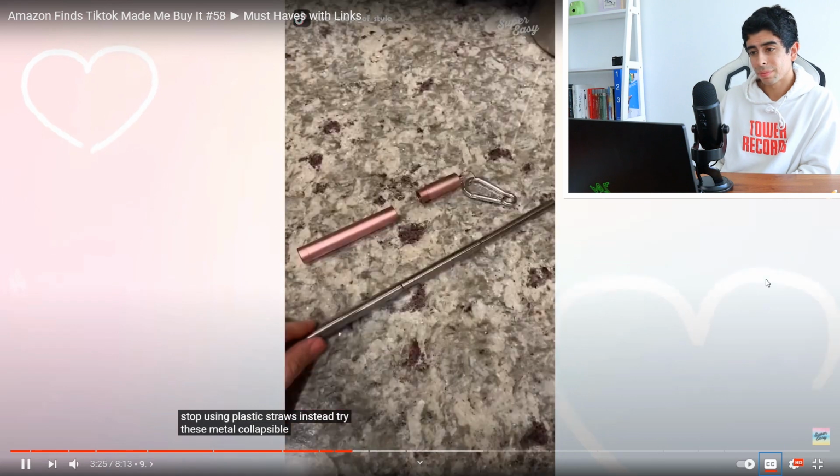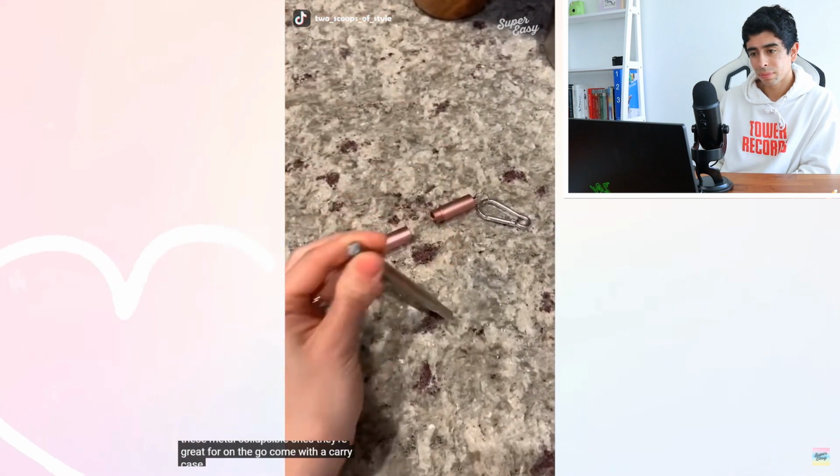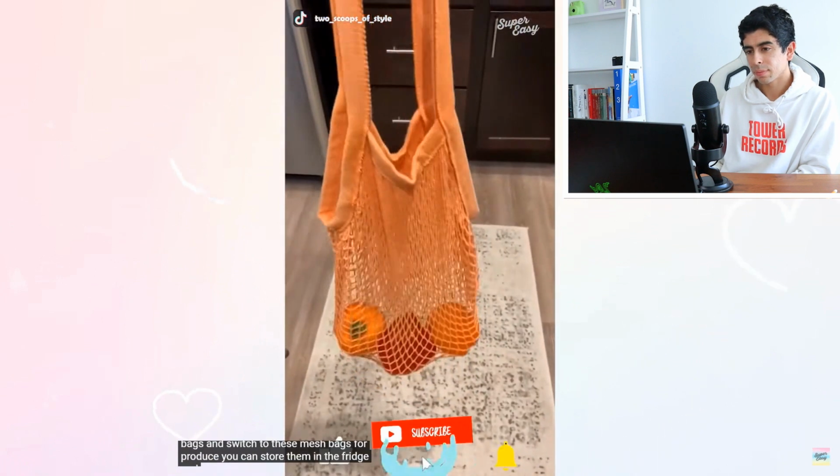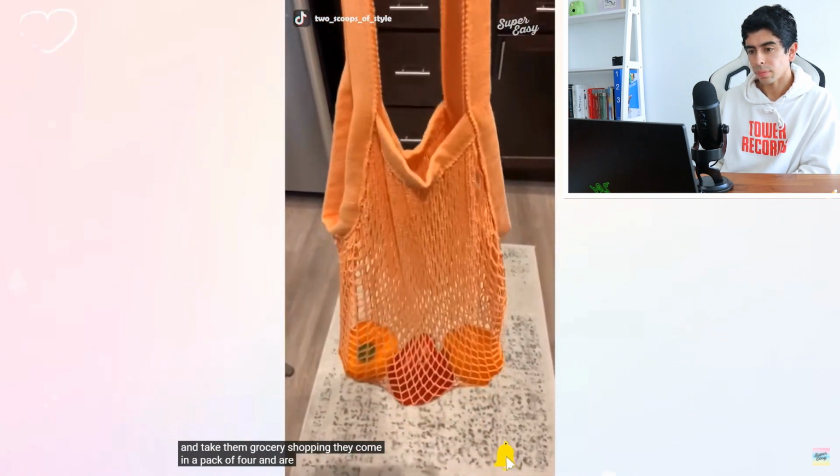Instead, try these metal collapsible ones. They're great for on the go, come with a care case and a carabiner. Stop using plastic bags and switch to these mesh bags for produce. You can store them in the fridge and take them grocery shopping. They come in a pack of 4 and are a great eco-friendly buy.